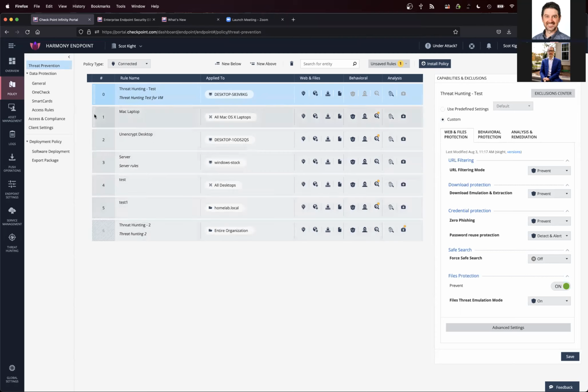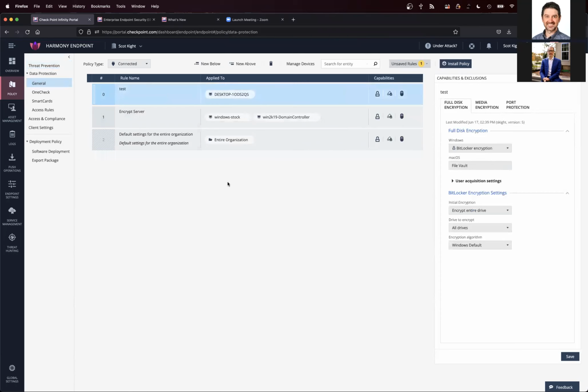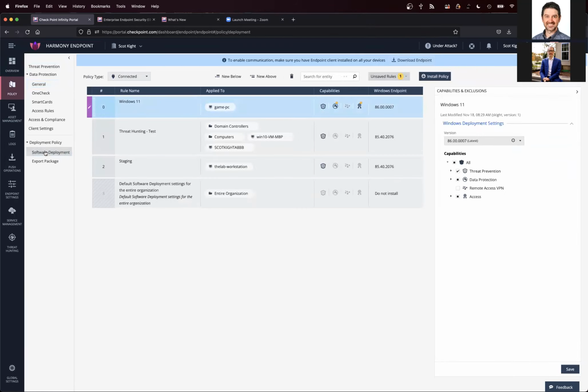Now, all of these are fine. So I'm not worried about threat prevention. I'm not worried about the data protection, including FDE. These all are fine. There's nothing that I need to change in any of these policies. Where I need to come down to change before I do a Windows 11 update is down here in software deployment. Now, software deployment is where I control the versions of all of the systems that are in my network.